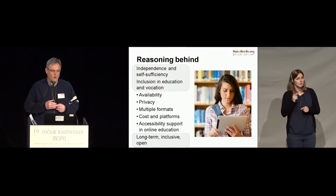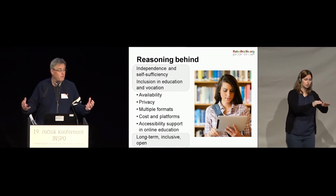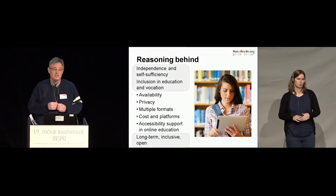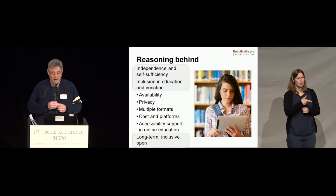There is what we call a positive cost implication of using the service. By that we mean that for all the different output formats that we're producing, we've managed to find free apps and free applications that you can use to read all the different formats on whatever hardware you have already.